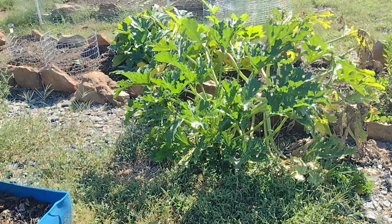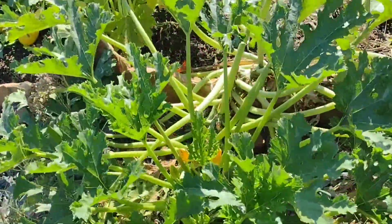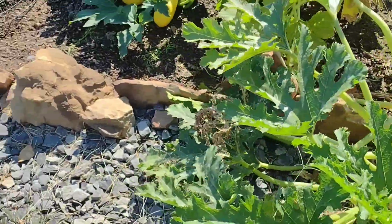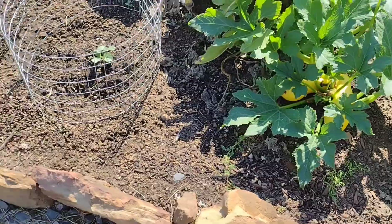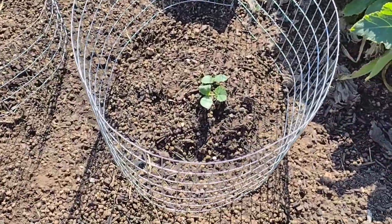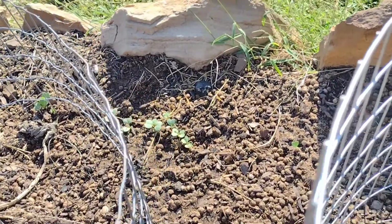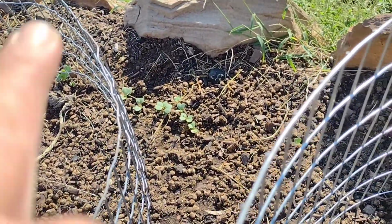Food wants to grow. It really does. All right, well, I need to pick my zucchini. I've been making zucchini bread, which is phenomenal. I need to get those squashes picked, but here is some squash I planted last time. And then behind the squash, you see all of those little green things down here.